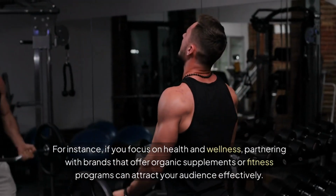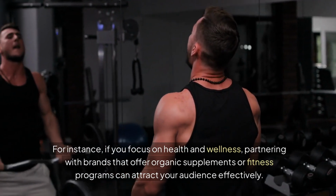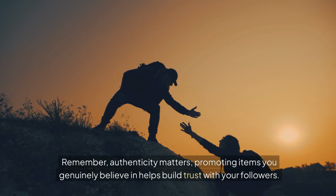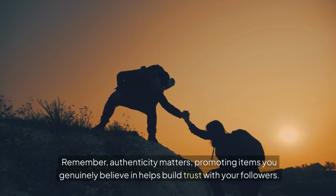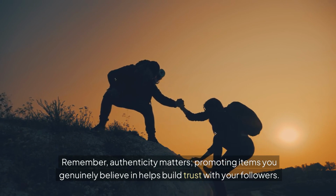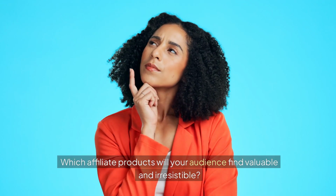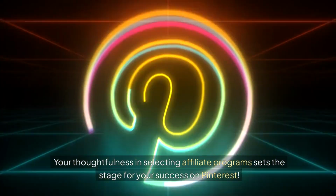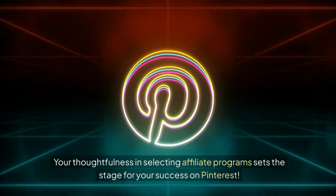For instance, if you focus on health and wellness, partnering with brands that offer organic supplements or fitness programs can attract your audience effectively. Remember, authenticity matters. Promoting items you genuinely believe in helps build trust with your followers. As you narrow down your options, ask yourself, which affiliate products will your audience find valuable and irresistible? Your thoughtfulness in selecting affiliate programs sets the stage for your success on Pinterest.